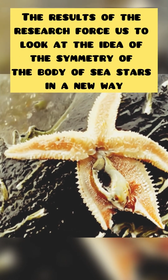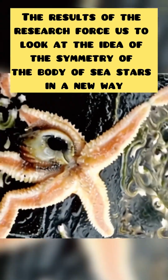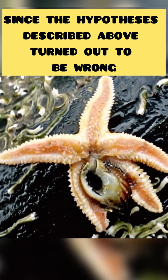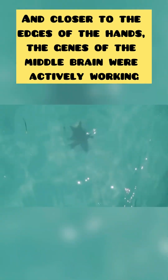The results of the research force us to look at the idea of the symmetry of the body of sea stars in a new way, since the hypothesis described above turned out to be wrong. In the middle of each of the 5 arms of these animals, a line of cells was marked along which the genes responsible for the formation of the forebrain in bilaterally symmetrical animals are expressed. And closer to the edges of the arms, the genes of the midbrain were actively working.